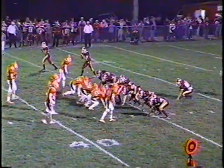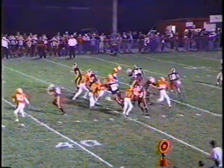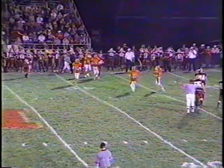Eric Collins over center at quarterback. Marauders out of the I formation. Collins back to pass. Throws, and it's incomplete, trying to hit the tailback, Jared Casey. And then he was getting rushed.